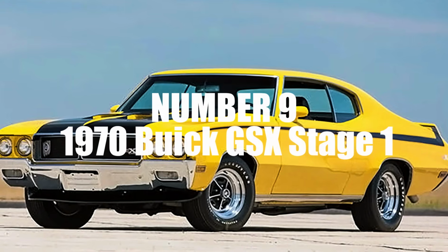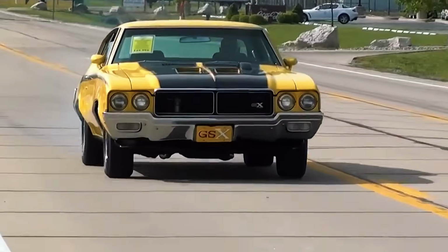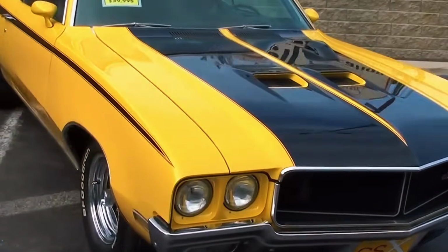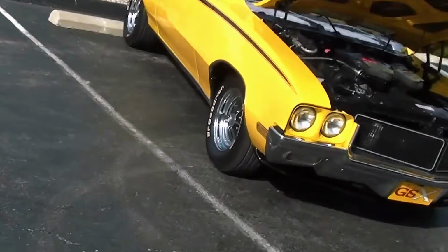Number 9. 1970 Buick GSX Stage 1. The 1970 Buick GSX Stage 1 was already rare before you even started looking at color combinations. Most people remember the bright Saturn yellow versions, but only a limited number were ever produced, especially with the Stage 1 performance package.